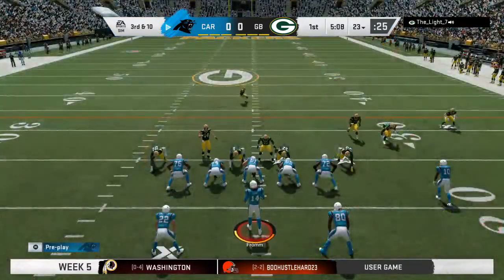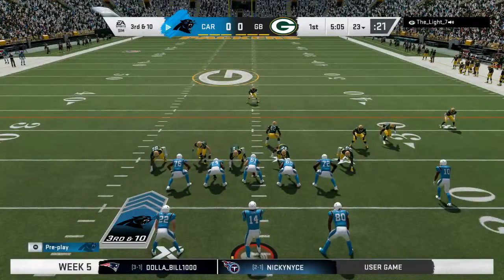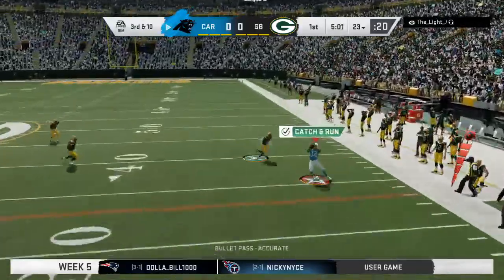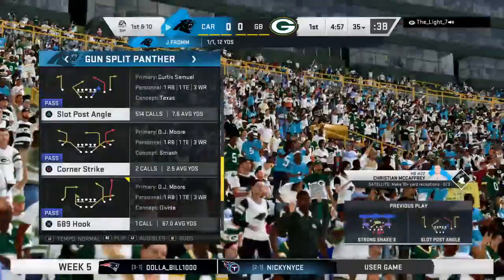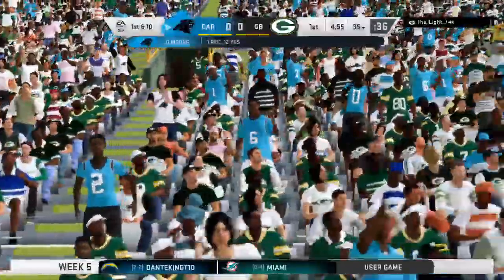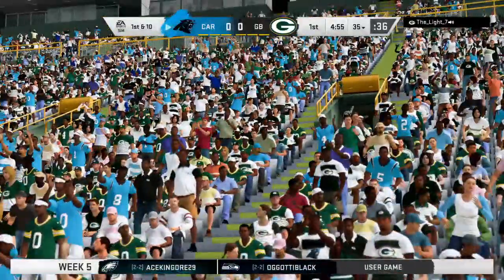Looking to throw. And he's got his target. The Panthers have the first. It's a gain of 12. He's such a good route runner. Shows it there on 3rd down. Very proficient, and a good pass.